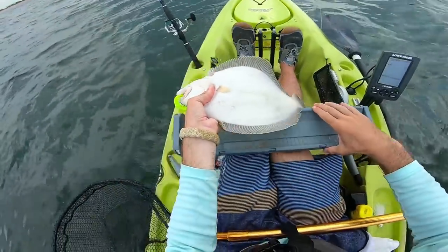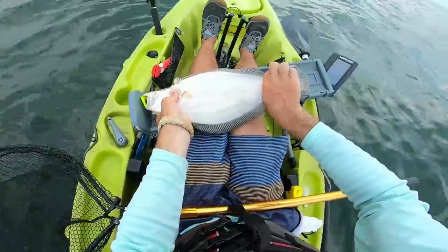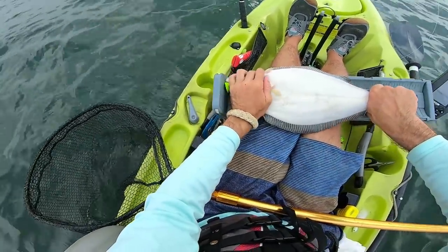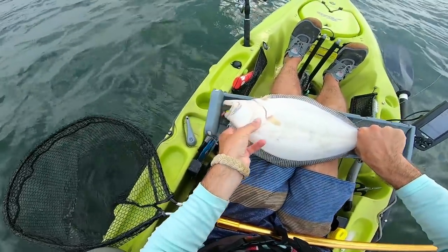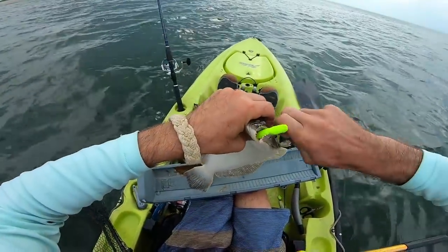All right, get a quick measurement on this guy. Oh, another 17 incher. Almost there.